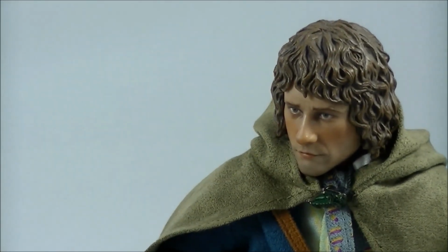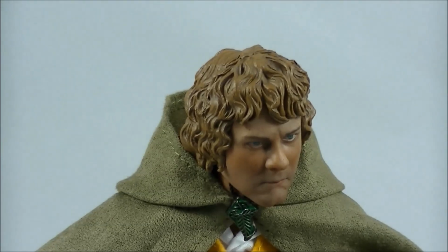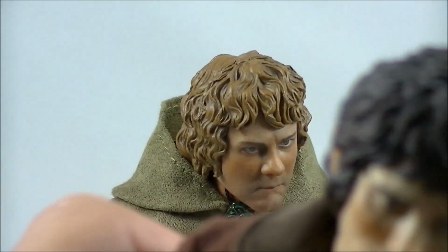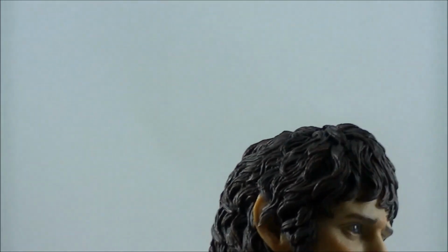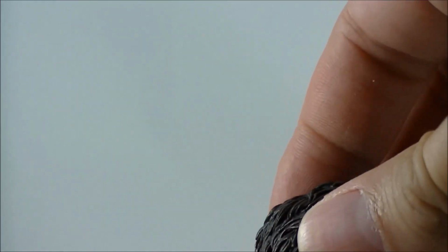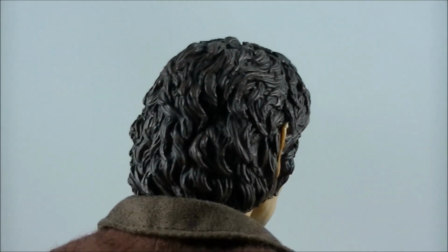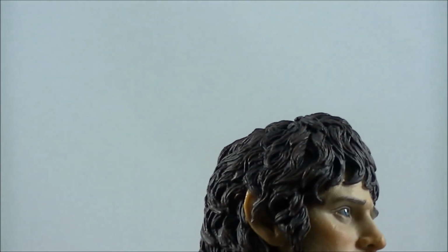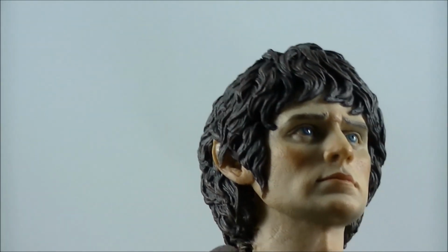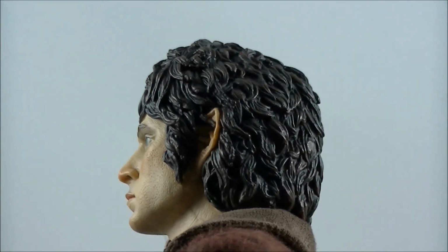If you look up close, the texturing and the line markings of the hair blend in, and it's almost like a clump of clay, whereas with Frodo here, I think the line sculpting and detailing in the hair is much better. It's much more detailed and much more in line with some of the things that you see from Sideshow and Hot Toys. Probably not quite to the level of detail and paint application in Hot Toys.